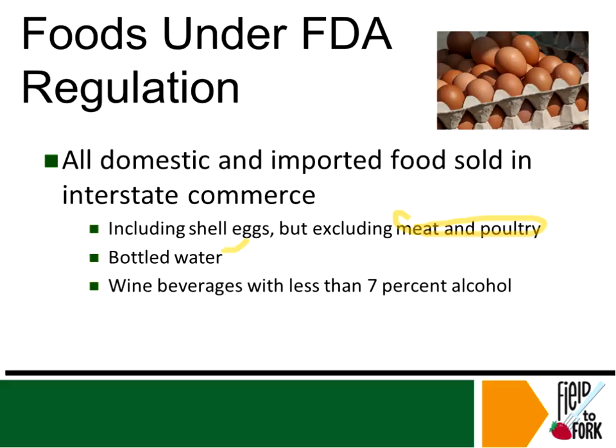It covers bottled water, and then it also covers wine beverages less than 7% alcohol. You go beyond that, then you're into the Bureau of Alcohol, Tobacco, Firearms, and Explosives. That's then who regulates higher amounts of alcohol content.